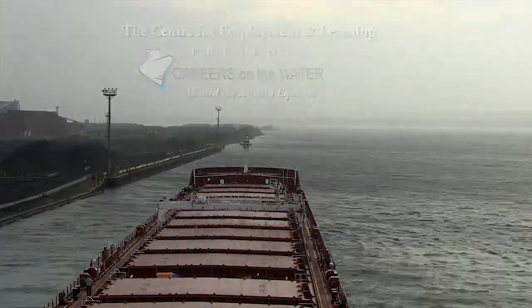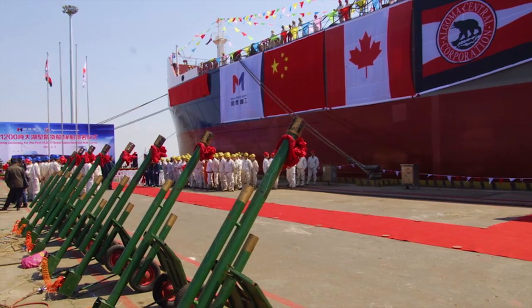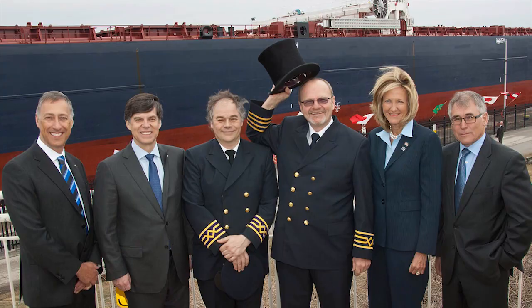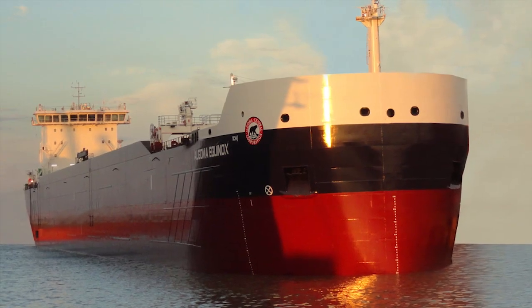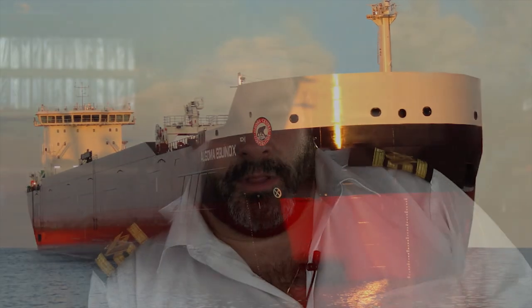Algoma Equinox is Canada's largest, newest, fastest ship. It's the first of a series of 8 ships that Algoma is building, and actually the entire Great Lakes fleet is being renewed with various companies. There's at least 3 Canadian companies that are building new ships. And within the fleet, we've also got a lot of people that are retiring.